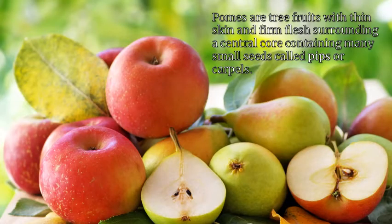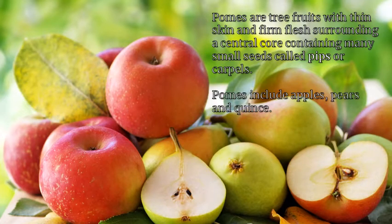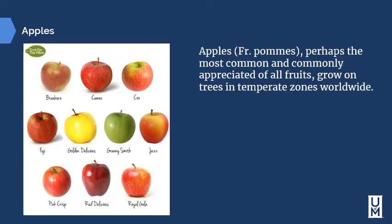Pomes are tree fruits with thin skin and firm flesh surrounding a central core containing many small seeds called pips or carpels. Pomes include apples, pears, and quince. Apples, or pomes, perhaps the most common and commonly appreciated of all the fruits, grow in trees in temperate zones worldwide.